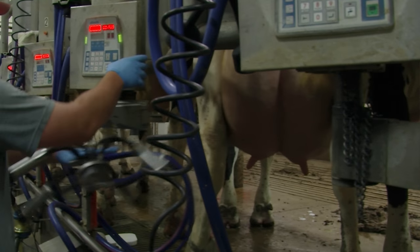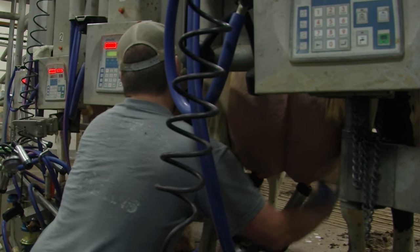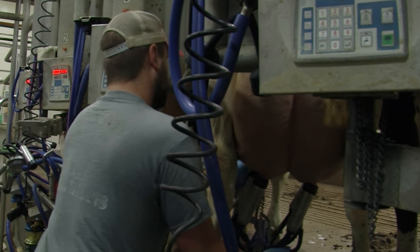With such a large operation, the cows are no longer milked by hand. Instead, milking machines are used. These machines are able to milk one cow in about 6 minutes. By hand, this would take a person at least 30 minutes.